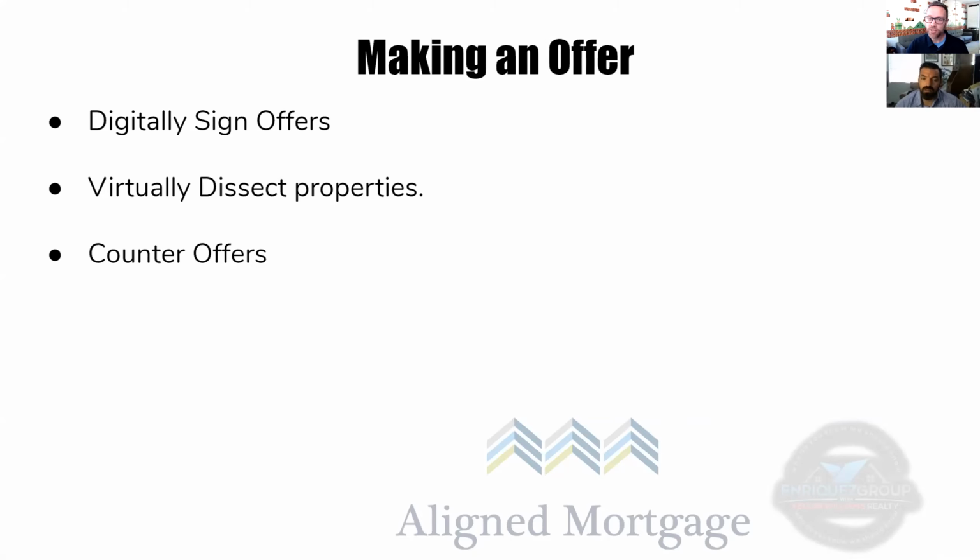So negotiations aren't necessarily done when that initial offer gets accepted. That's also something to keep in mind here. Yeah, so you have two negotiations. You have the first one, and you have the second one. Like Derek's saying, when you're in escrow, the buyer has a lot more control. When you're on the front end of it, the seller has more control.